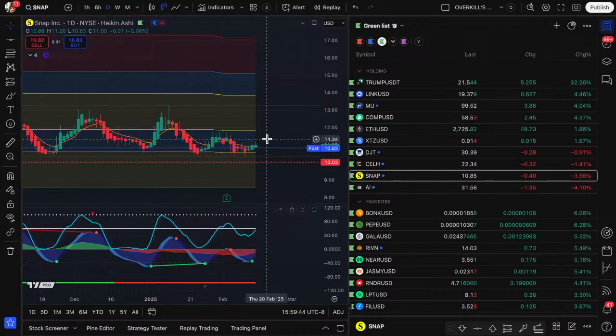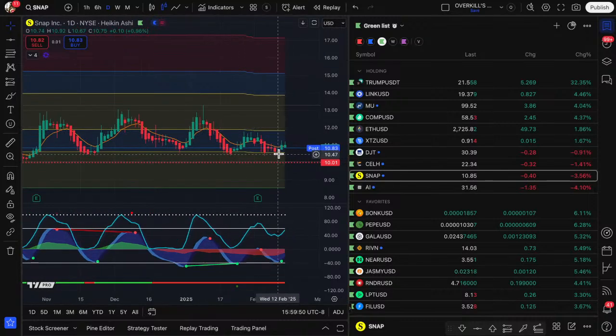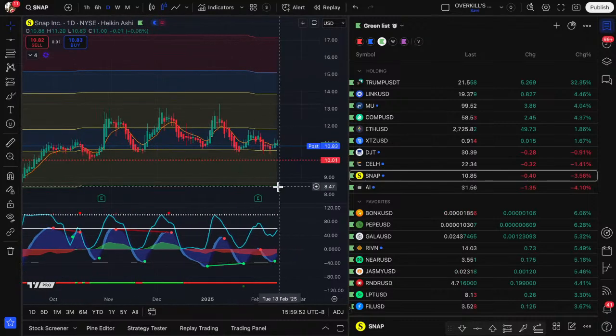And you got the green dot there on Thursday. So I think Snap is going to have some juice in it here next week. I just continue to put my stop loss at 10. If 10 breaks, we'll most likely make our way down to like 8.50, and then we can look to rebuy. But I'm just bullish on the company.